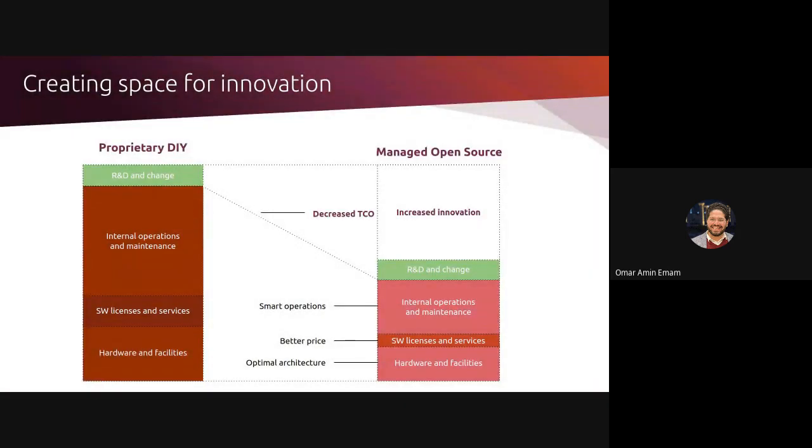Successfully achieving a business-centric IT creates more space for innovation. So by spending less on commodities like hardware and software, and then building smart and efficient operations, a significant portion of your IT budget could be redirected towards activities that really drive impact, such as R&D and innovation. Using this approach, you can do much more with your current budgets.